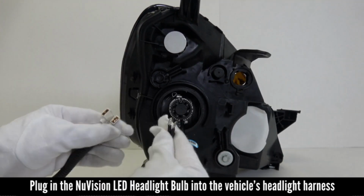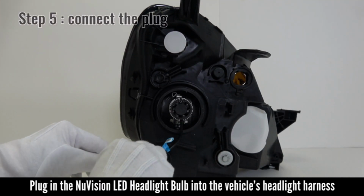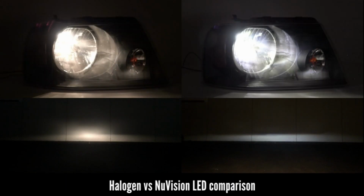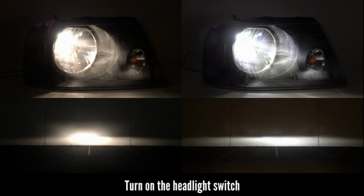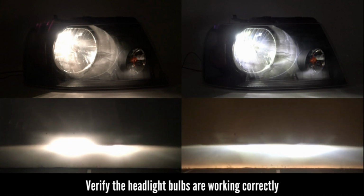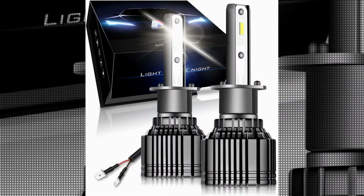With a wattage of 60 watts, these bulbs consume less power compared to traditional halogen bulbs while delivering superior lighting performance. The Nuvision Lighting Pair H1 bulbs come as a conversion kit, including one pair of LED bulbs, making it easy to upgrade your vehicle's headlights. The fit type of these bulbs is vehicle-specific, ensuring a hassle-free installation process.